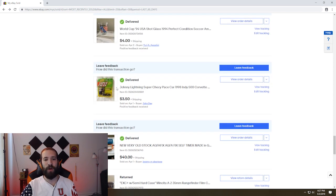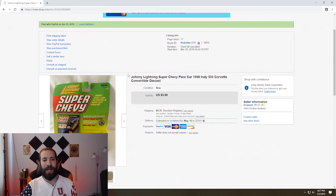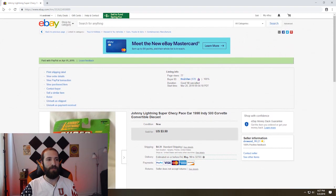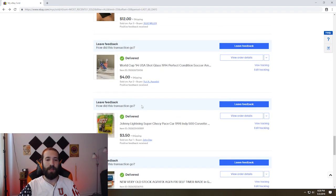I'll go through some of these really quickly. This was a Johnny Lightning Corvette car, still in the box. I think I bought this in a container. There were like 300 Matchbox cars in there, and I sold it for $3.50. Buyer paid shipping. I have them at pennies on the dollar, so I listed a bunch of them just to try to start making sales on them. So I'm not complaining about that.